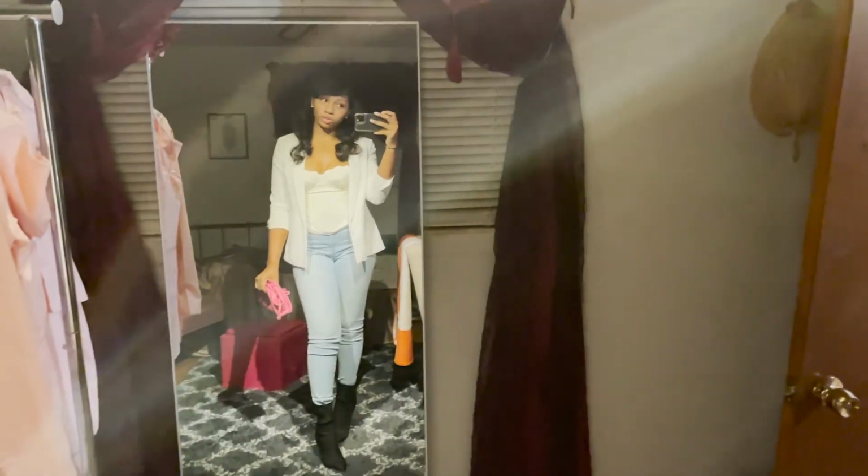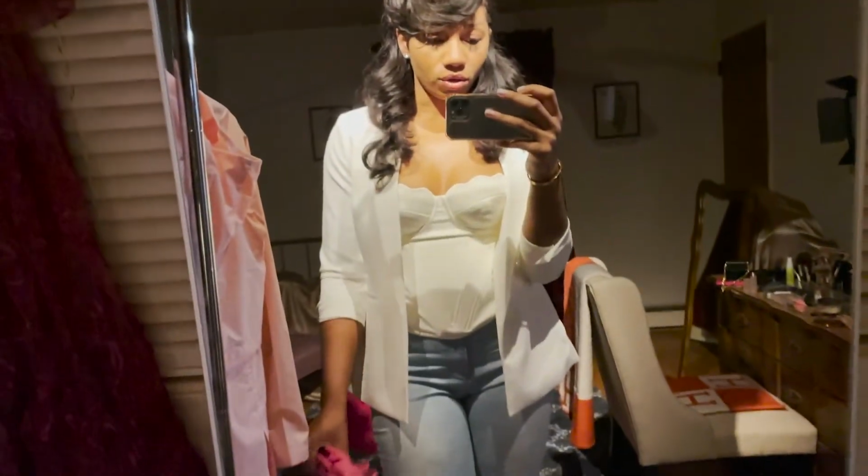Hey guys, I just wanted to show you my outfit for tonight. My shoes are Stuart Weitzman. My jeans are from Fashion Nova. This blazer is from H&M. The corset is from House of CB, and my bag is Bottega.